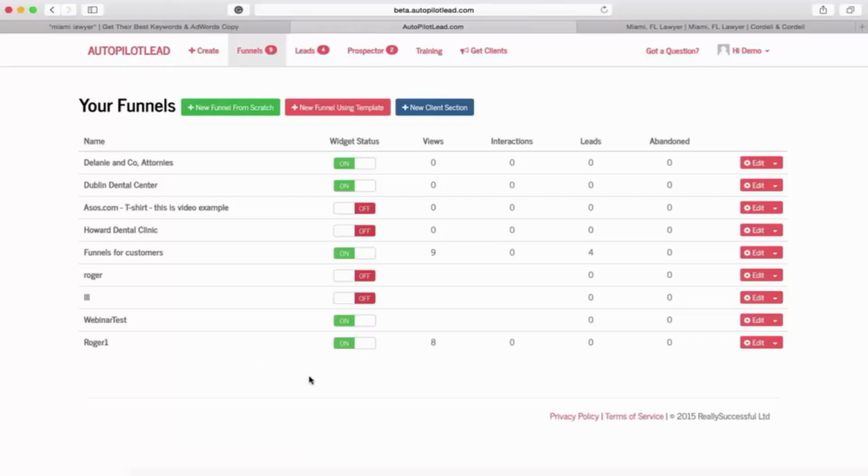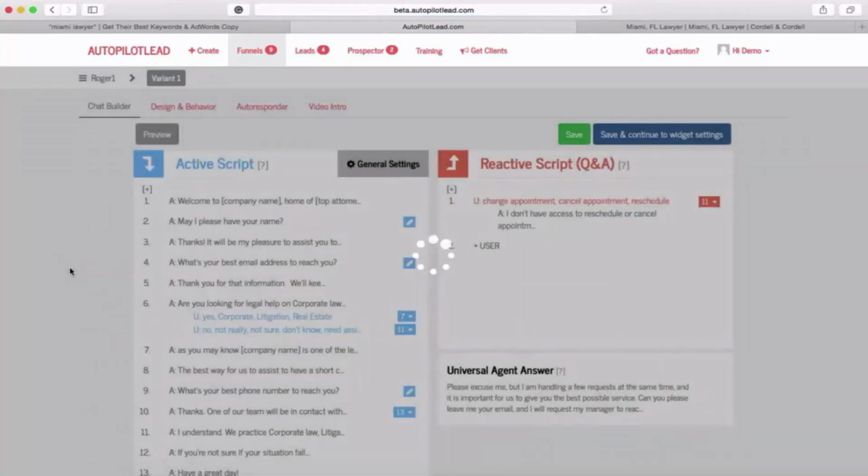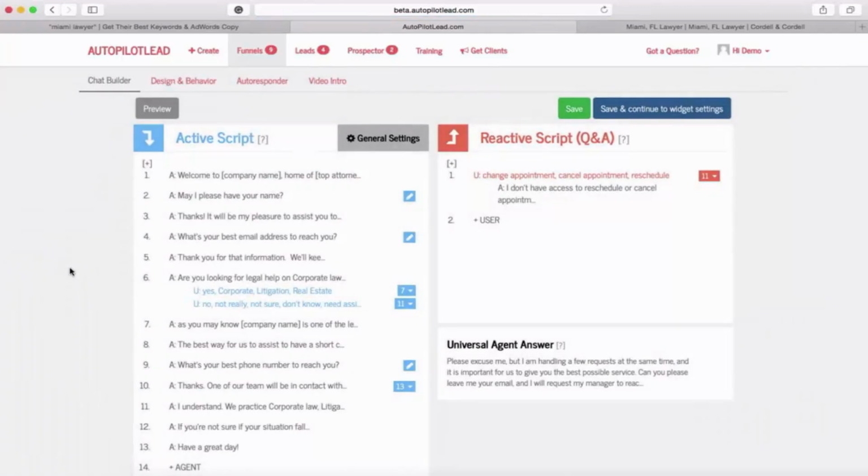And basically, here's what I'm going to do. We're going to create a funnel. So if you click on the Create a Funnel button, it's actually going to open up a funnel, and you can create a funnel inside of this system. So I'm going to click on Edit, and I'm going to open up a funnel. So this is a 2-step marketing process. It's a video and then a chat marketing process. So here's how this works.